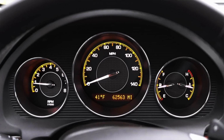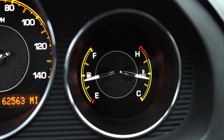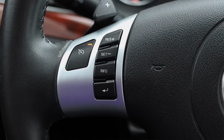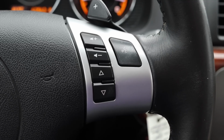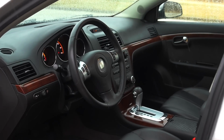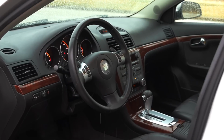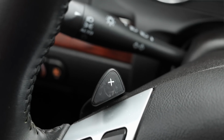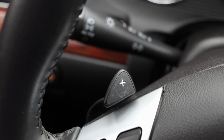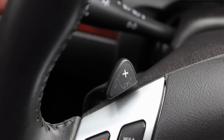Well, in front of me, I have 4 gauges. Off to the left is my tachometer, in the center is the speedometer, and off to the right is my fuel and coolant temperature. On the steering wheel, we do have our cruise control off to the left and our volume, skip track, and voice commands off to the right. However, this was the standard steering wheel that was in pretty much every GM product of the era. We also, for the first time, have somewhat paddle shifters. Very strange. You can put it down into manual and then shift with paddle shifters. Not something I would have expected out of a Saturn.